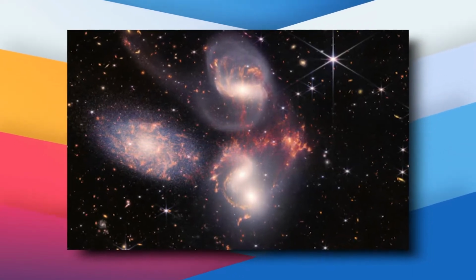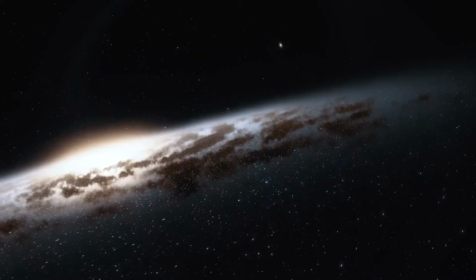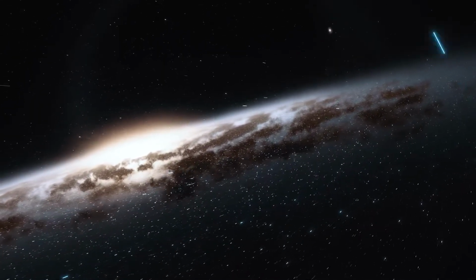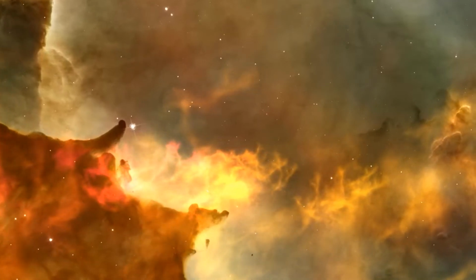The ages of stars that the quintet holds range across hundreds of millions of years. Giovanna Giardino, with the European Space Agency, said that this image in particular is very important for us because it lets us analyze the interactions between galaxies that cause them to evolve over time. Scientists can now get an up-close look at this interaction and how it affects the gas distributed in the system.